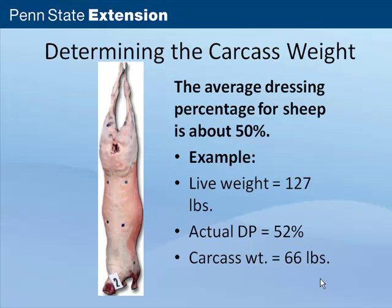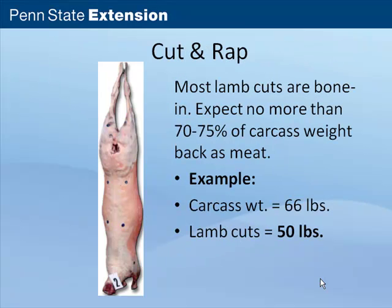And lamb, the average dressing percentage is about 50%. So we take a 127-pound lamb, and this one was just 52% of the live weight, and so we got 66 pounds of carcass weight. And then from there, most lamb is all bone-in. There isn't really a boneless lamb done, unless it's shoulder roast or something you could debone. And you get about 50 pounds of meat back, because you're going to get 70-75% of carcass weight if everything's bone-in on the lamb.